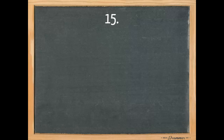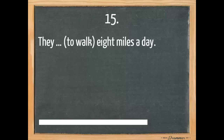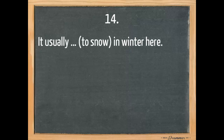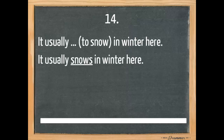Ready? Let's get started. They to walk 8 miles a day. They walk 8 miles a day. Remember, when it is a plural form, we simply use the base form of the verb. It usually to snow in winter here. It usually snows in winter here. Here, it concerns a third person singular, so we need to add an S to the base form of the verb.